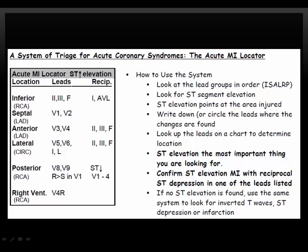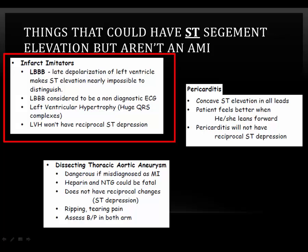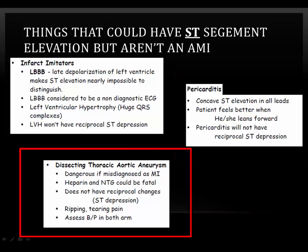Here's a handy chart on how to locate the acute MI. Here are some things that could have ST segment elevation but aren't an acute myocardial infarction. Some of these infarct imitators are left bundle branch blocks, pericarditis, and a dissecting thoracic aortic aneurysm.